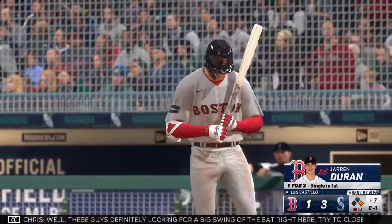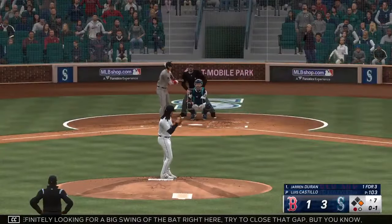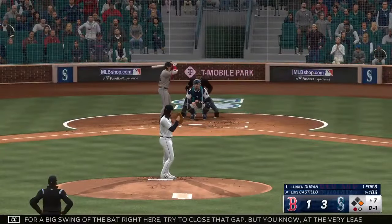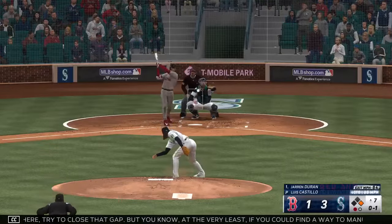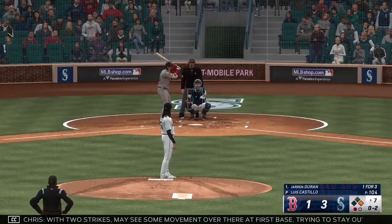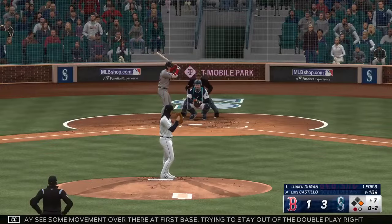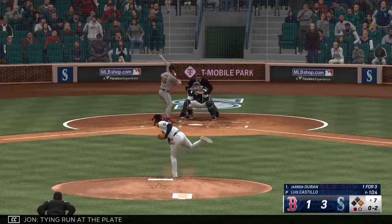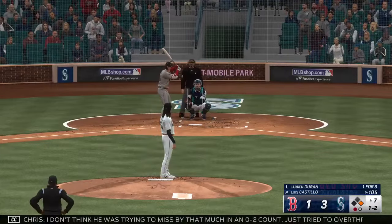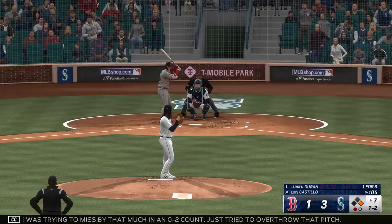Now, these guys are definitely looking for a big swing of the bat right here. Try to close that gap. But, you know, at the very least, if you could find a way to manufacture that run from first, it feels like it's really important to getting back into this ballgame. With two strikes, may see some movement over there at first base, trying to stay out of the double play right here. Tying run at the plate. 1-2. I don't think he was trying to miss by that much in an 0-2 count. Just tried to overthrow that pitch.